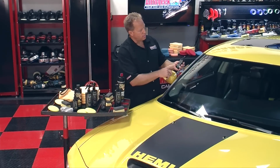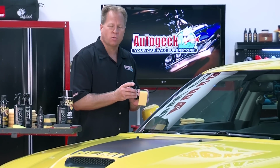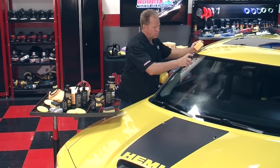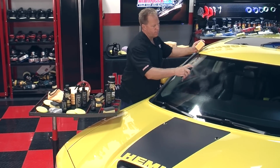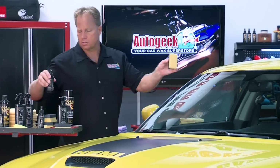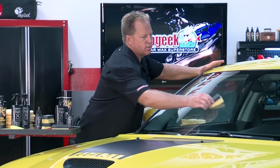Next, we're going to apply the Black Label Diamond Glass Coating. Now this uses the nano ceramic glass particles that form a strong bond to the glass. They're going to fill in the microscopic pores and pits. I want to just mist a little bit right onto my applicator pad and completely seal this glass.